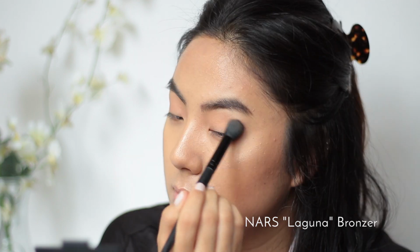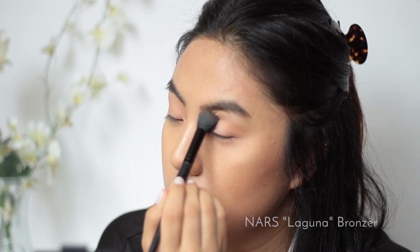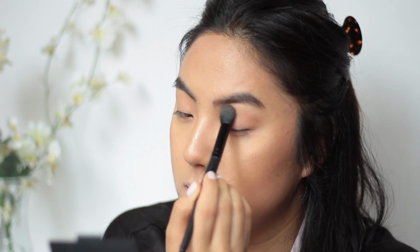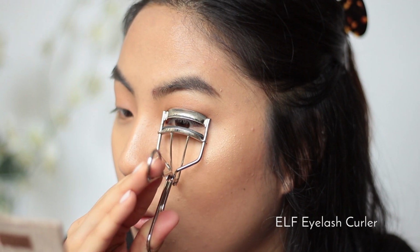Then I'm going in with, again, NARS Laguna bronzer all over my eyelid. This is also an e.l.f. concealer brush, and it's just really fluffy. I know a ton of people use this, and it's super cheap.